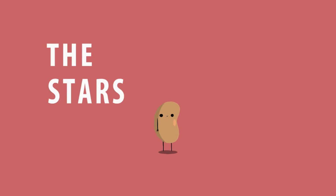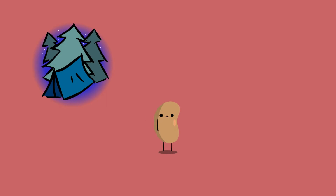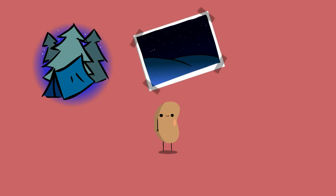The stars. We see them every night. We see them while camping in the woods. We see them when we're far off in the country. We can even see a few during the day. Sometimes we see a whole bunch of them crowding the sky, and sometimes we only see a few.